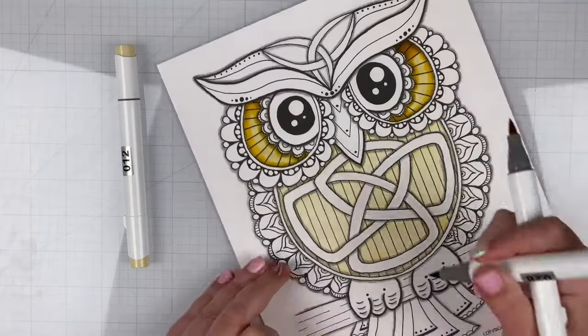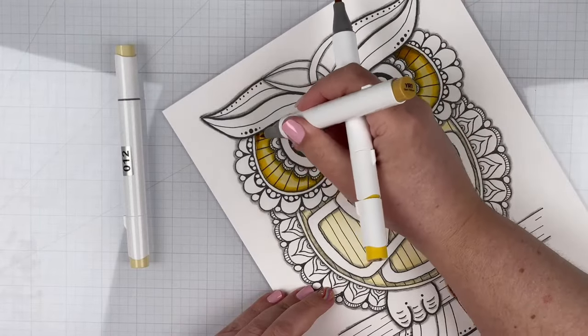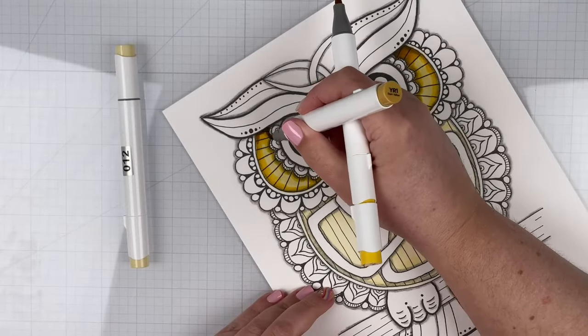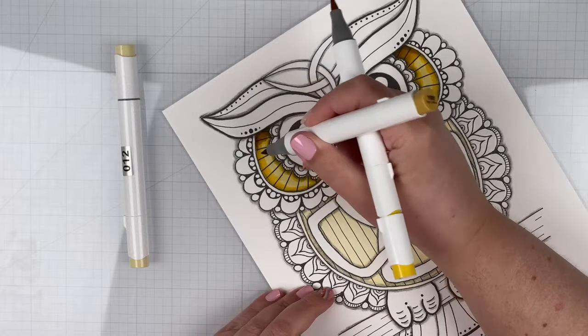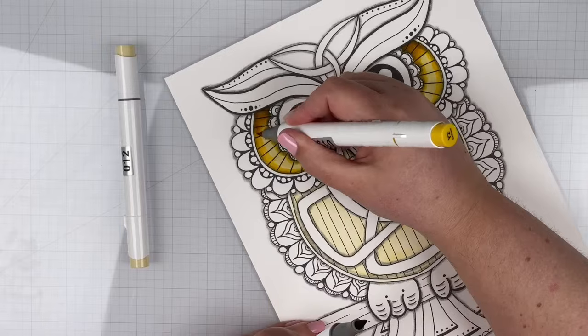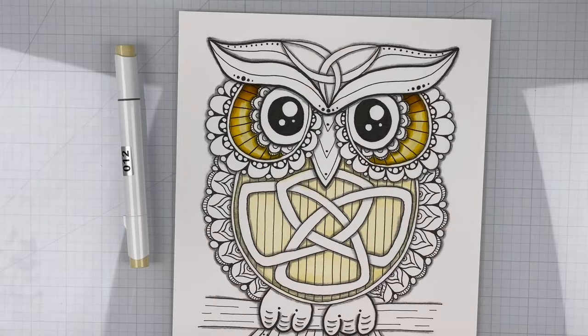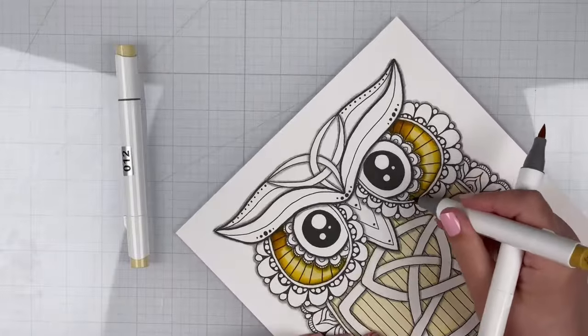Like right under his... Are we going to call this his eyebrows? I don't know what the technical term would be on an owl, what you would call that. So I'm going to call it his eyebrows. There, that looks good. And maybe down here too.